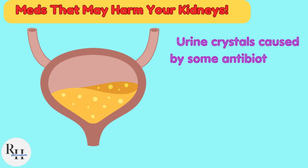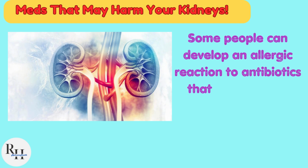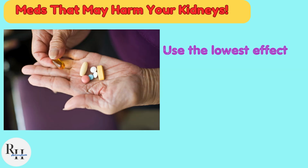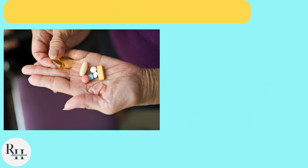Urine crystals caused by some antibiotics can impede urine flow and harm kidney tissue. Some people can develop an allergic reaction to antibiotics that manifests as inflammation in the kidneys, known as acute interstitial nephritis. Use the lowest effective dose, monitor renal function regularly, and consider alternatives in at-risk populations.